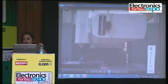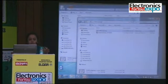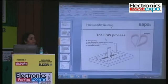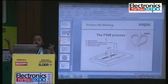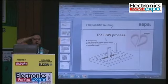I'll just tell you what this is. This is a technique that is used to fuse two aluminum components together. When you have two aluminum components like this, two pieces of the heart, so to speak, there's a spindle that rotates at very high RPM, like 6,000 to 7,000 RPM. When it comes in contact with the metal, aluminum, it plasticizes the metal, and the metal will now flow into the gap. After the operation is done, it is fused.